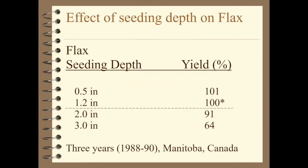This is some work from Manitoba showing flax seeding depth, and very simply, when they got beyond certainly 1.5 inches, we did see a decline in yield potential. I've planted flax trials at 1.5 inches, and it's come through quite well. But just be prepared for that as we possibly push our planting depth to reach the soil moisture.